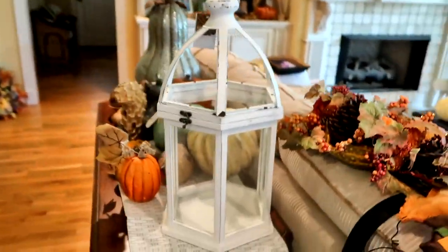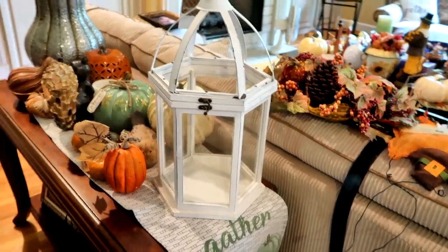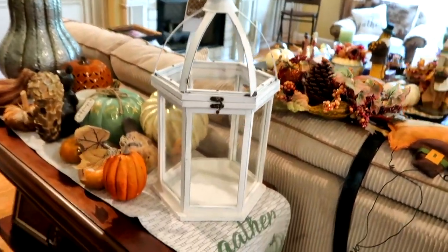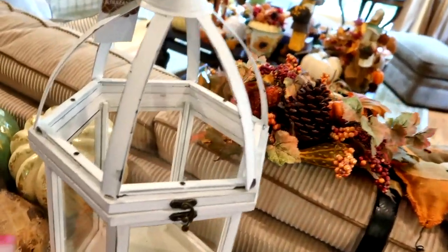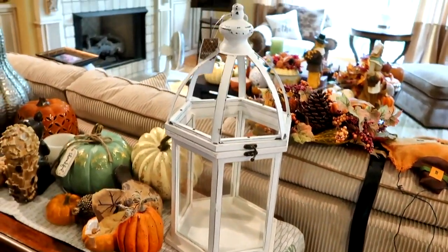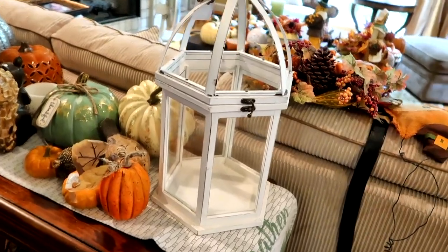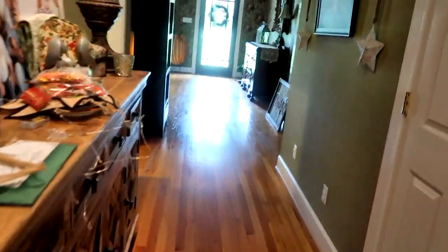Let me show you what we got at, let me remember, Kirkland's. I love this. You can put pumpkins, candles, use it for Christmas, so that's new. We got that last night. Yes, we did more shopping. What else did we get last night? Oh, let's go down here. Let's turn on some lights.